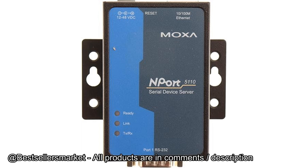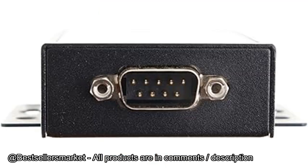The NPort 5110 isn't just about connecting devices, it's about enhancing communication. With its standard TCP/IP interface and versatile operation modes, you can count on consistent, reliable performance across the board. It's designed to handle the demands of modern networks, ensuring your data gets where it needs to go, quickly and efficiently. Configuration is a breeze, thanks to the easy-to-use Windows utility.